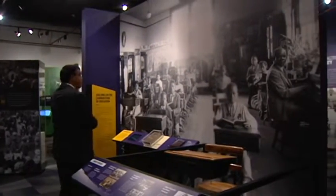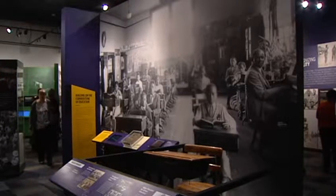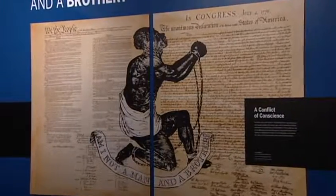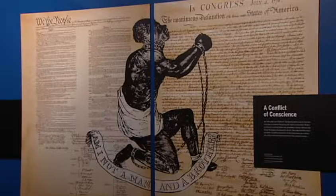In addition to the role Delaware played in education, you'll also stumble upon some powerful images, such as the symbol of the kneeling African in the middle of the Declaration of Independence. It's intended to provoke questions, encourage more discussion, and hopefully discovery. So I'm hoping that we will cultivate people's desire, young and old, to learn and relearn in some cases.